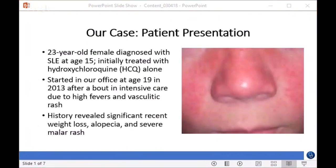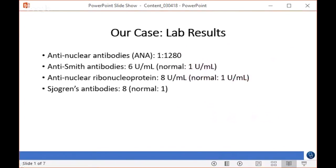So I think I'll start out. This is one of my more challenging patients. She's a 23-year-old female who was diagnosed with lupus at a very young age of 15 and was initially treated with hydroxychloroquine. She started in our office at age 19, and we met her in the ICU with high fevers and vasculitic lesions. She had severe alopecia, lots of pain, and horrible fatigue, and that's how she came to our office. She was really, really sick.